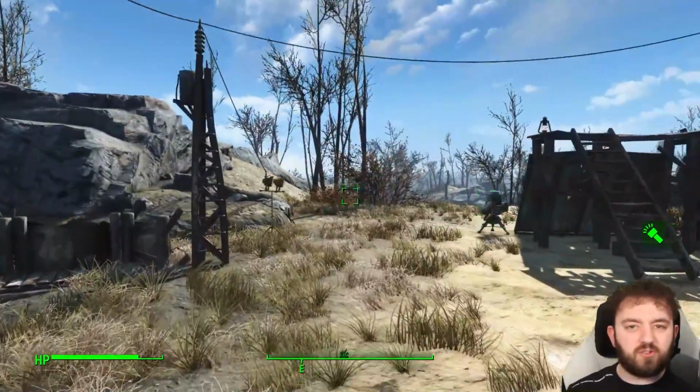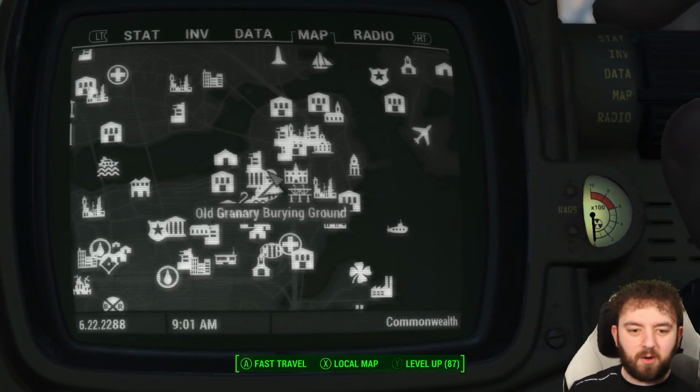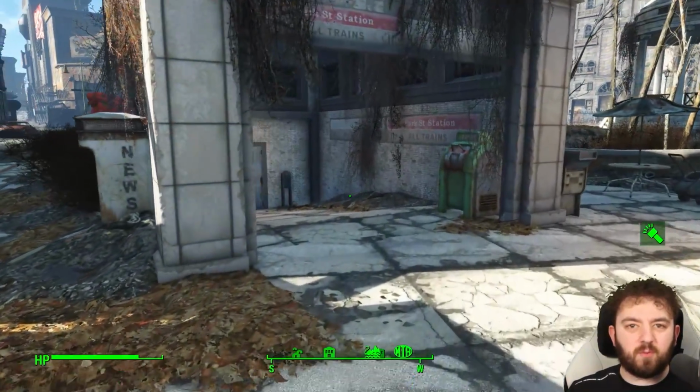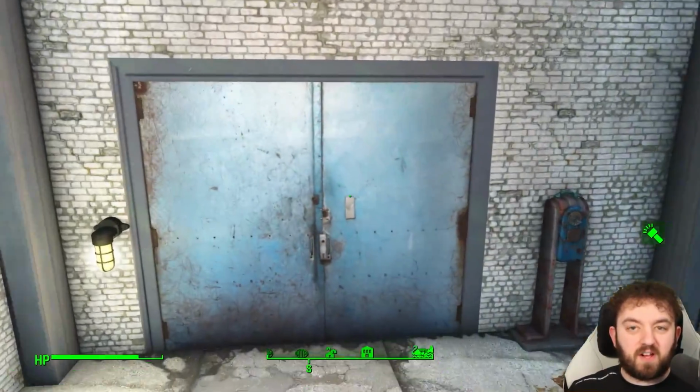Right, on to issue 8. Park Street Station is up next. In the Boston Common, it, of course, contains Vault 114 and Nick Valentine, as well as an army of Triggermen, so this should be good fun.